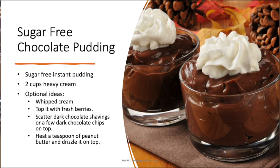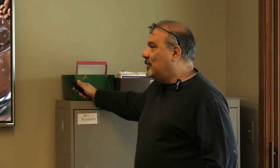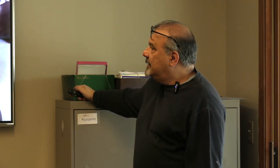Boom. It's surprisingly good. You don't notice the sugar, and I think the cream, because some of the sugar-free stuff can have that funny aftertaste, kind of gets rid of that. I think you taste more of the cream than you do the other stuff. But again, this is a desserts thing, so I'm not going to say that it's low calorie. But it's actually a lot less sugar than if you had a piece of chocolate cake.